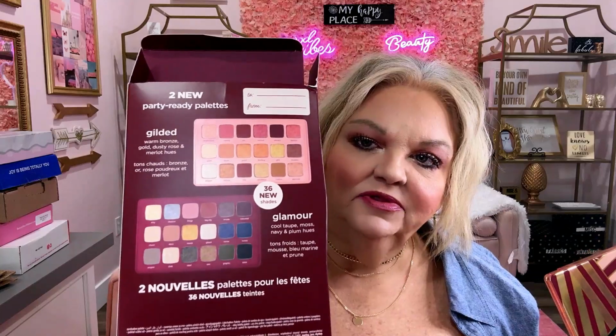This is the box where I bought the couple eyeshadow palettes. These are totally my color scheme, a little bit darker than normal, but anyway, sorry, I had to add that in. And if you watch my videos, you might be familiar with some of these things I say. But anyway, let's get to the Boxycharm box.